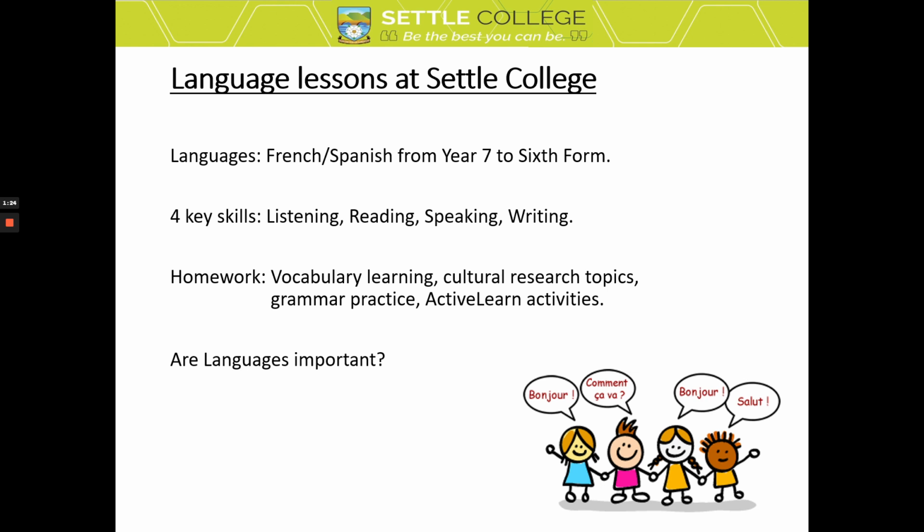There are 4 key skill areas which our students will be focusing on throughout their learning journey. Those are listening, reading, speaking, and writing. We have a huge amount of topic areas focusing on those 4 skills. They get to talk about themselves and their loved ones, their pets, their hobbies, their career ambitions and education. And in GCSE, they even start talking about human rights and the environment.